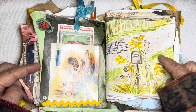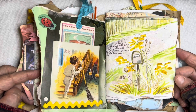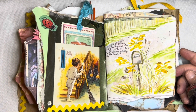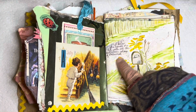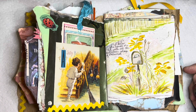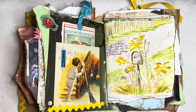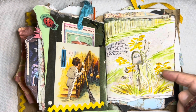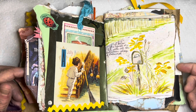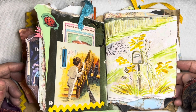And then this is when I did a plein air drawing. I went out to the end of a road down by a little river. Now that's not the river, that's just a road there. But I got my chair and I had my notebook and my paints, and I did this mailbox that was surrounded with goldenrod.